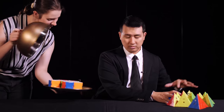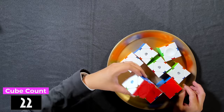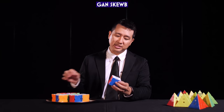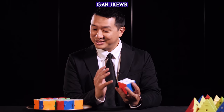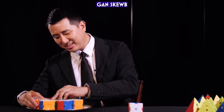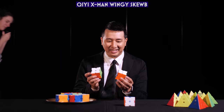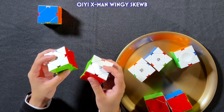A Skewb or two? Thank you. The Skewbs. Let's start with the most expensive of the bunch again, the Gans Cube. This guy also new to the market, just like the Pyraminx was. Very nice. Interestingly, again, it did not displace my Skewb of choice. And it's this, the X-Men Wingy. There's something about these X-Men cubes that I really, really like. It could be the fact that they are concave.